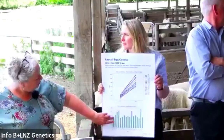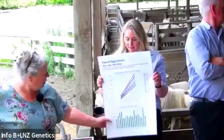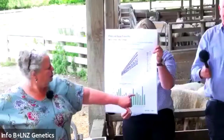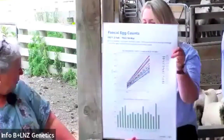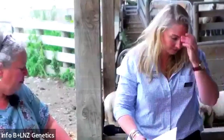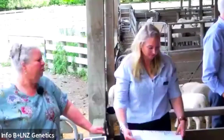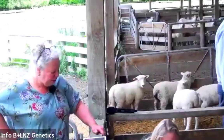So here are the ram lambs. They only had one FEC test, and they averaged just under 3,000 at that time. Many of the sire lines were very similar. A couple were quite a lot higher. So we did try, when we accepted sires into the system, that they were required to either be doing FEC or had a history of FEC, because they did get quite a challenge.